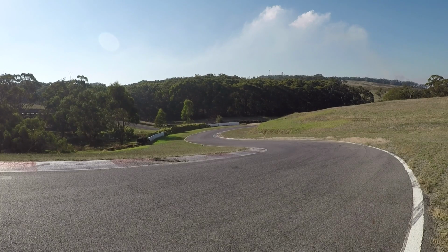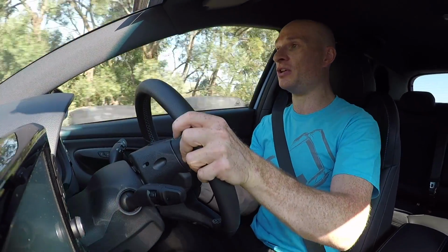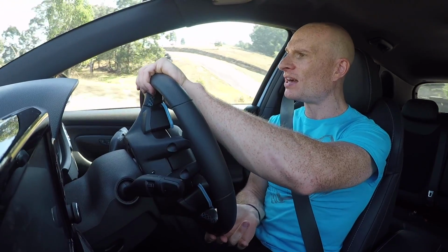In terms of track, the front end of the i30N is actually 7mm wider than a standard i30, and that wider footprint really helps with some precise turn in and impressive direction changes.